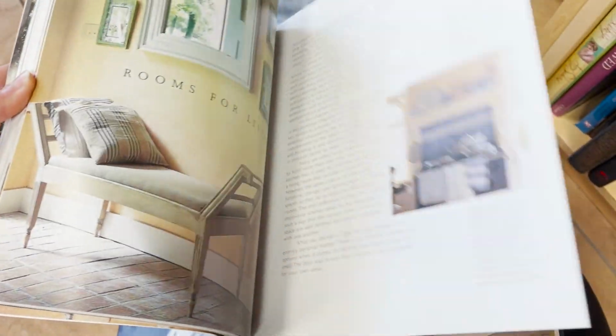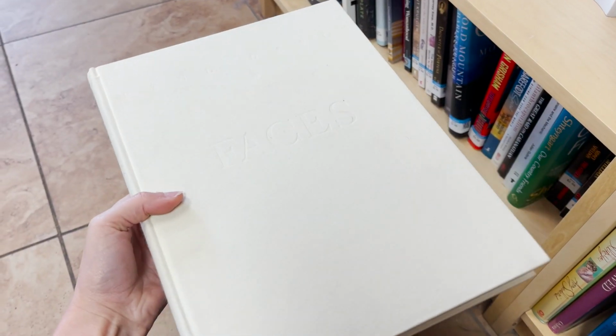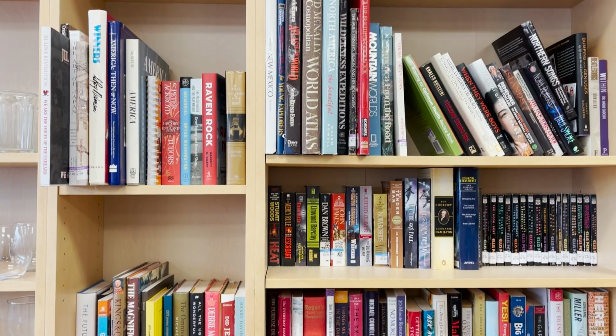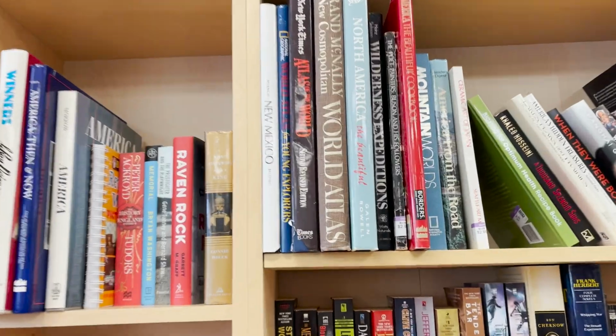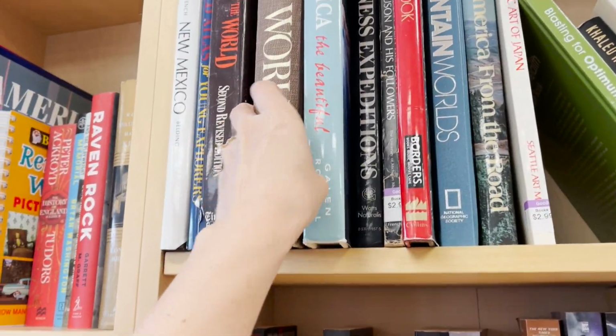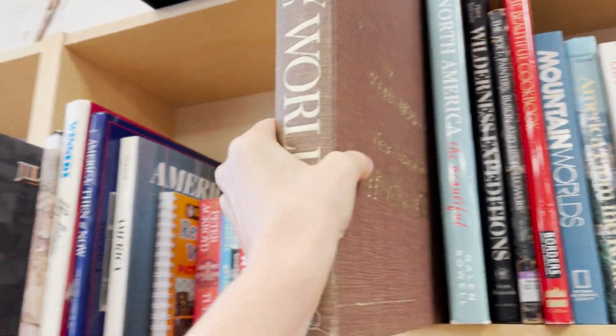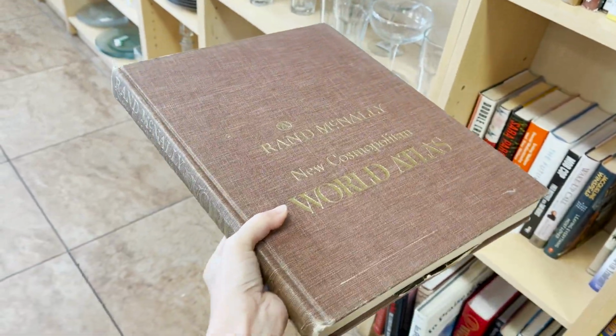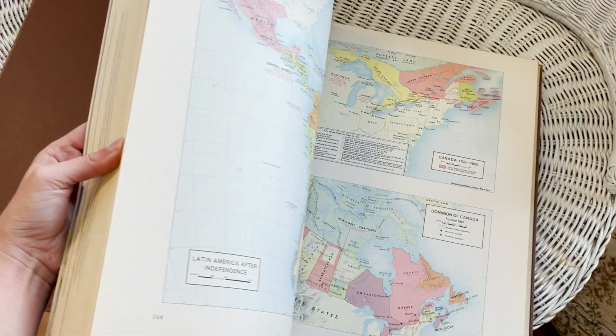Most of the books around my home are thrifted like this, so I'm always looking for those large scale books, hard covers with solid neutral colors. I also found this World Atlas. The size of it is incredible. I love the color of it, and I just love maps and traveling, so this is the perfect addition as well. Every home needs an atlas.